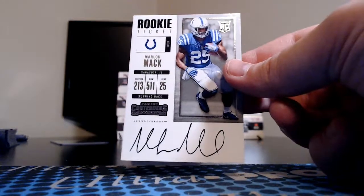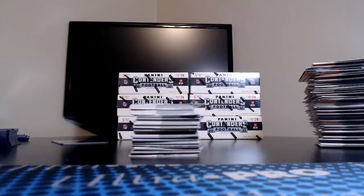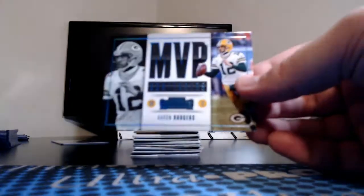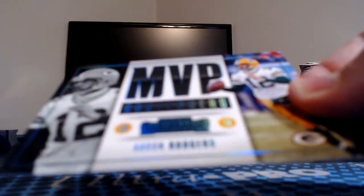Rookie ticket, Marlon Mack. Home card. A lot of people chasing him just a few weeks ago. He must have had a nice game or something. I missed the stats on him. Not sure where the Colts guys have been lately. They typically don't last very long in the breaks. Big Ben, MVP contender. 10 of only 25. MVP contender, Aaron Rodgers.